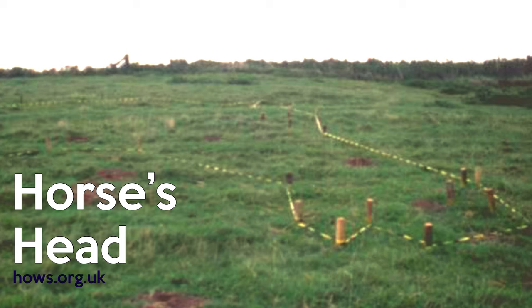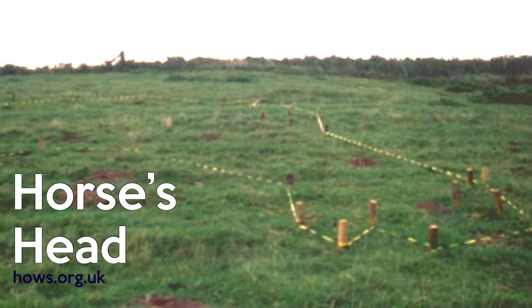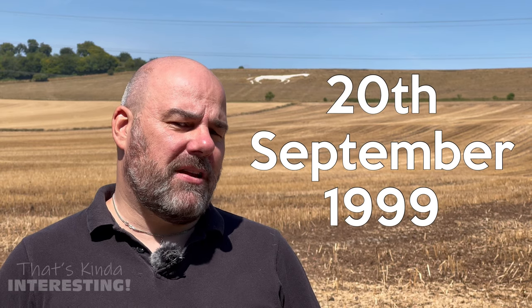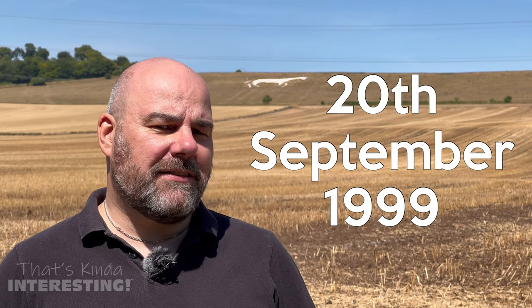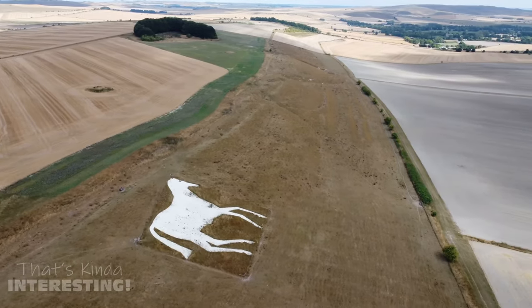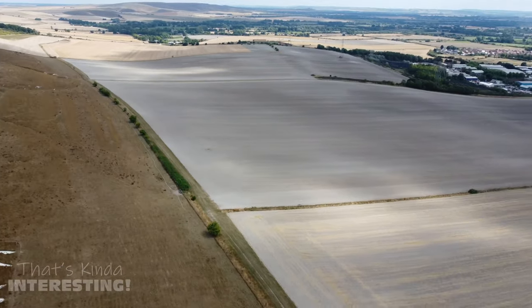It took around 3 weeks for the horse to be marked out and cut. There was a communal dig where people could cut a metre section of earth, and were given a certificate to mark the occasion. The main works on the horse were carried out by Pierce Civil Engineering. And by the 20th September 1999, a little over a year since Mrs. Padwick wrote to her local newspaper, the Devizes Millennium White Horse was completed.